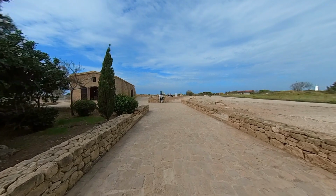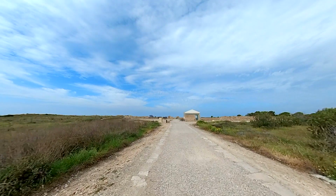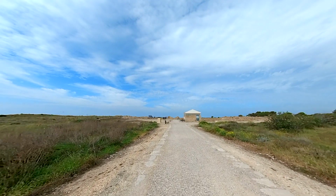Well, I've made it into the park, €4.50 the cost to get in here. Slightly sheltering because of the wind, but let's go and have a look at the first of the ruins around here.